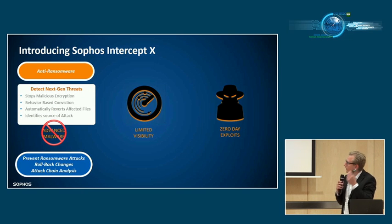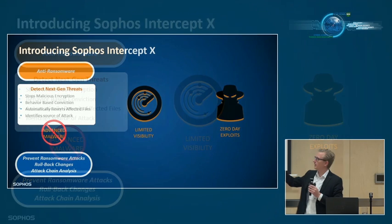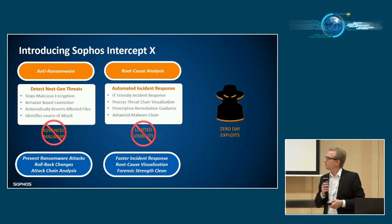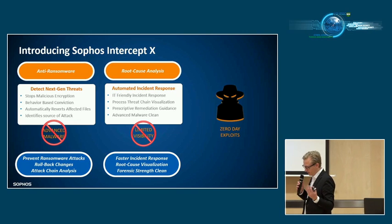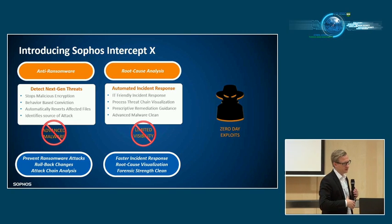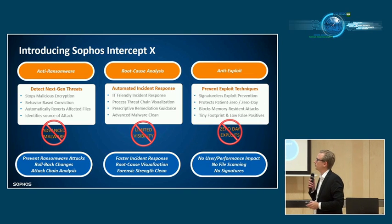With the advanced malware, we do cover the anti-ransomware. We have a feature in Intercept X called CryptoGuard, which basically will discover if there's any encryption going on on your endpoint. What we can then do is also restore the files that actually got encrypted if you have the product installed. We also have the root cause analysis that can give you a better picture of what happened during an infection, where this actually came from, so you can visualize the whole infection phase. And then also the anti-exploit part.